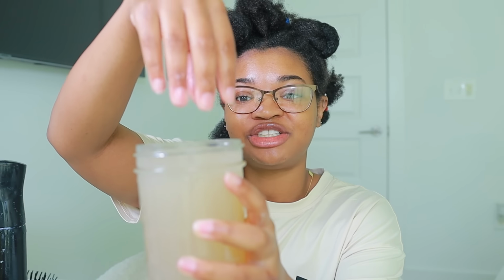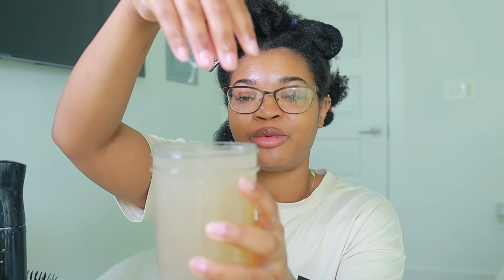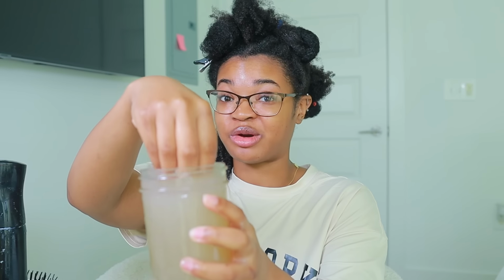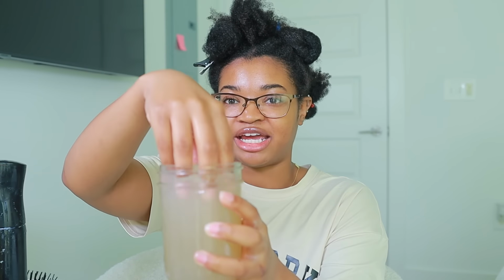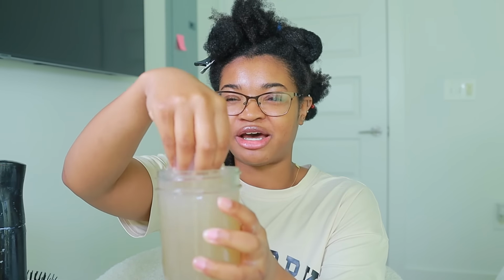I've never used flaxseed gel before, but I know it's a super cheap way to style your hair. So we're going to try it. Hopefully this gives me good definition. It seems watery, but at the same time it doesn't. Like, it seems like it's going to give me hold. But let's see. I'm nervous though.